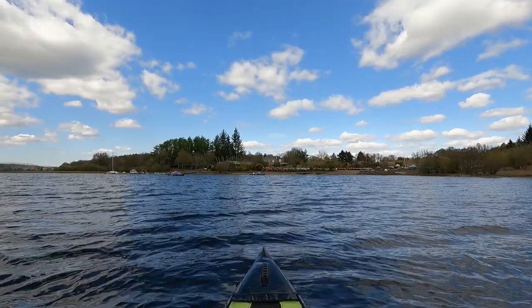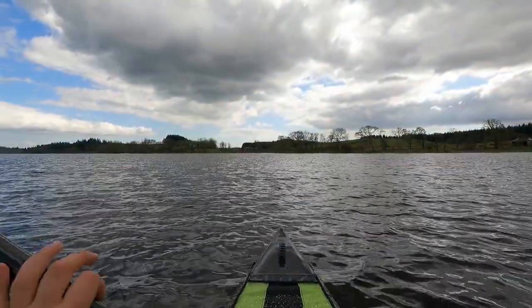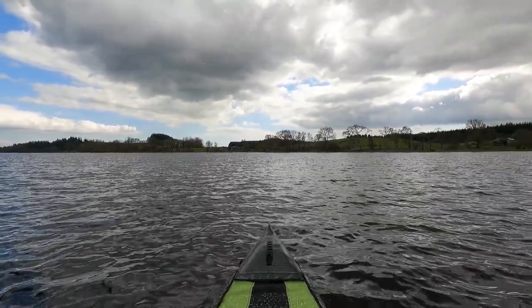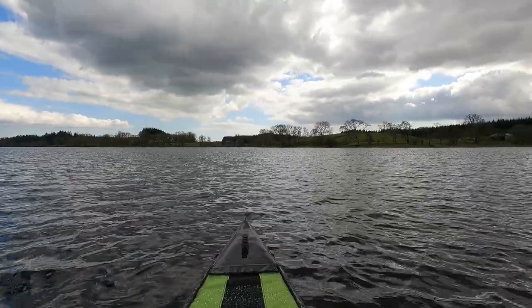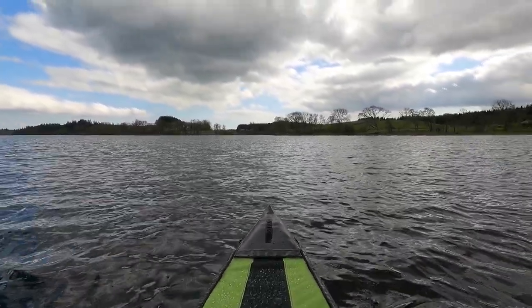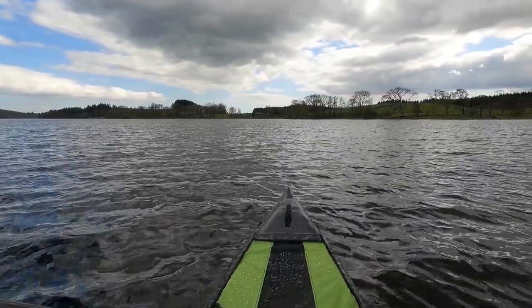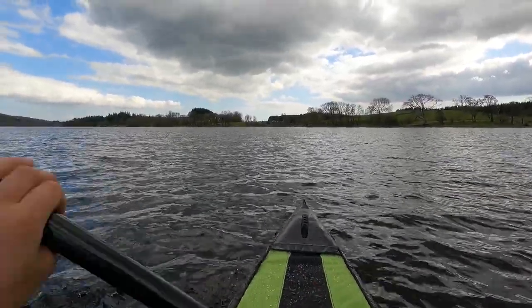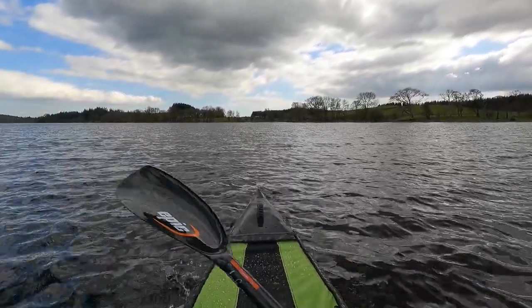Alright, it's time to head back. It seems like conditions can turn from sunny and nice to cloudy and terribly windy again. And once more, I'm getting a proper workout. Oh well. Let's go paddling.